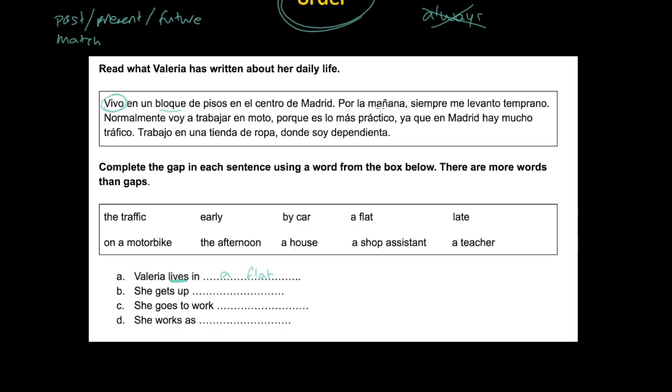I carry on reading. Por la mañana siempre me levanto temprano. Okay, not sure about that. Normalmente voy a trabajar, work. Okay, so I've got work en moto. Right, that's going to be a means of transport. So that's going to be the motorbike. So on a motorbike. So I've got this answer.